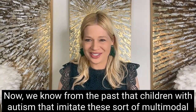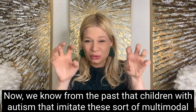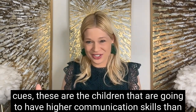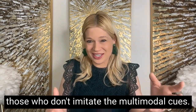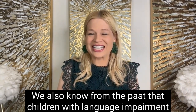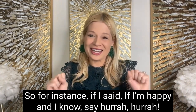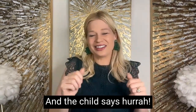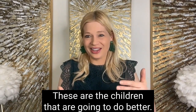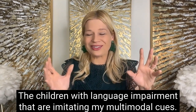Now, we know from the past that children with autism who imitate these multimodal cues are the children who are going to have higher communication skills than those who don't. We also know from the past that children with language impairment imitated those multimodal cues. So for instance, if I'm happy and I say, "Hurrah, hurrah," and the child says "hurrah" and lifts their hands up too, these are the children that are going to do better.